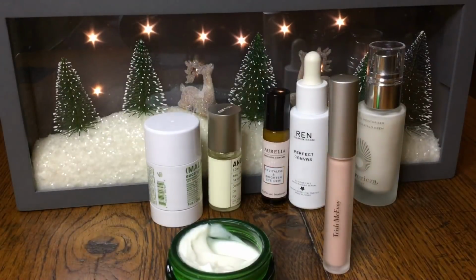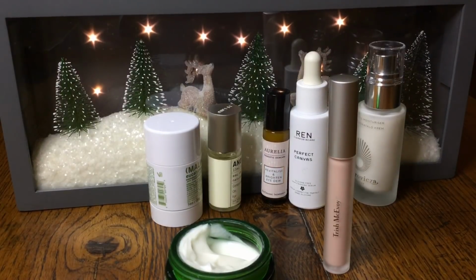Just having a lighting debacle there. This is the light that I purchased from Amazon. It's not entirely stable. Anyway, crisis averted.